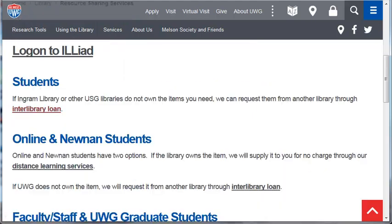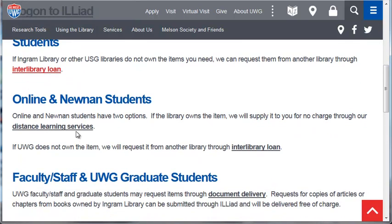The other nice thing that we have is for online students, for our distance ed students, if we have an item physically here in the library and you need it and you can't get to campus, we actually have services that will mail that item to you. So for instance, if you lived in the middle of Mississippi and you needed Bossypants, you could use our distance learning services to request that item be mailed to you. And if we don't own that particular item, we'll request it from another library and send it to you as well. Our resource sharing group is absolutely fantastic.